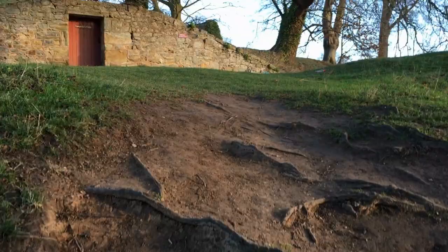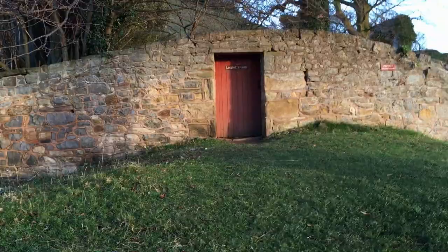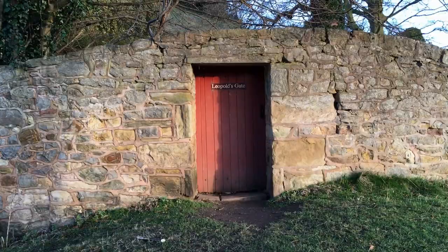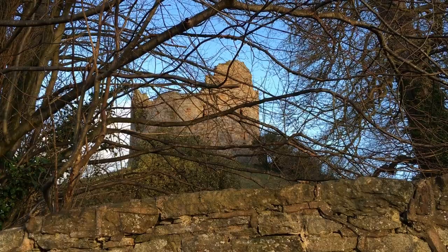I packed my Wellington boots, but I'm not wearing them today. Luckily, it's not too wet and muddy. Leopold's Gate, does that say? I think it does. The same colour as the main gates at the entrance to the estate. Can't actually go through into them. But just there, up against the sky, you can see the ruins of the castle, and a lovely blue-skied morning.